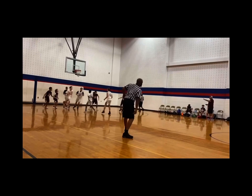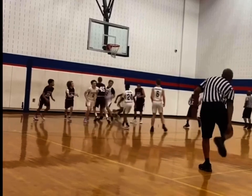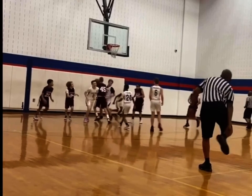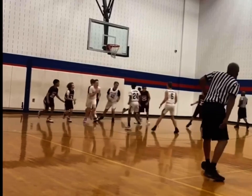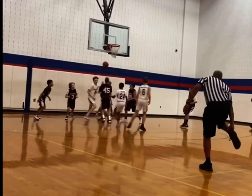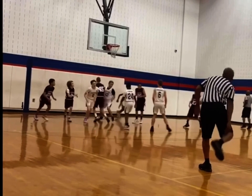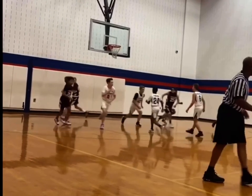So good job, Dietrich, catching it right out of the bucket there. That's what we're looking for. As I mentioned before, Dylan did a good job the last couple games getting that. So Dietrich, if you can catch it while it's coming out of the rim so it doesn't hit the ground, it just spares us a little time. Sometimes it's hard, I know, because of people getting their hands on it, like this kid touches it right out of there. But you got on it right away.